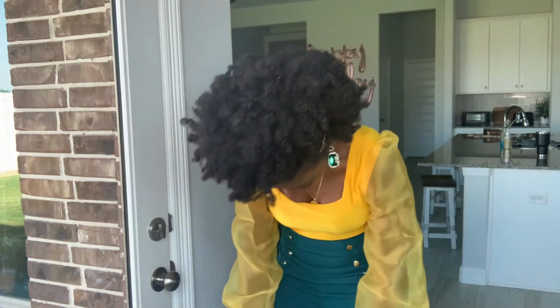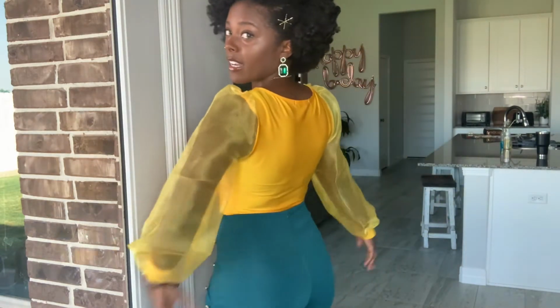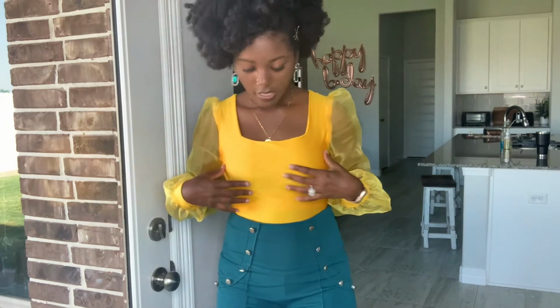I paired it with these high-waisted pants that I got off Shein, which has these buttons here. They're high-waisted. This is the back of the bodysuit. But this looks freaking amazing. I'm not gonna do two looks with this one, just simply because I don't feel like changing clothes no more, to be honest. But I love this shirt. Here's the look.